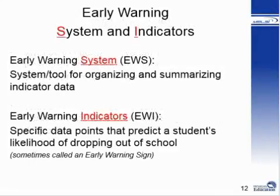So far, the term systems has been used when discussing the early warnings or flags. The system is what each district or school will be working to develop. When a system is in place, that means that the school team has a way to organize and summarize indicators for dropout. The indicators are the foundation that help us to know what to pay attention to, but the system is what makes the work more efficient and therefore more effective.